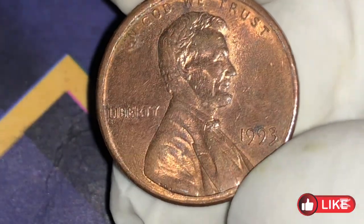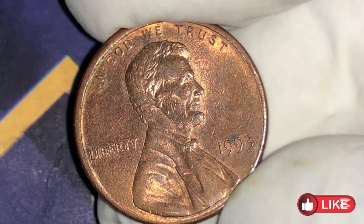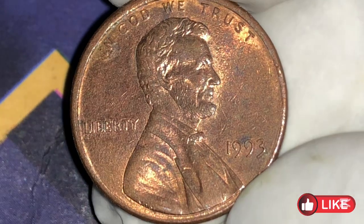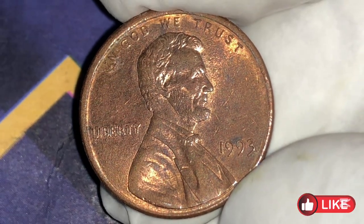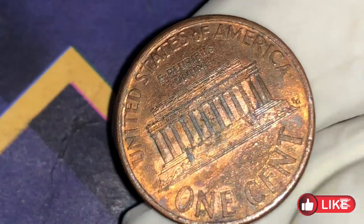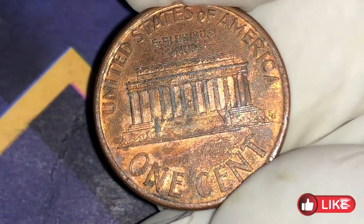Now, here's where things get interesting. At first glance, the 1993 Lincoln penny seems completely unremarkable. After all, nearly 6 billion pennies were minted that year alone, over 5.5 billion from the Philadelphia Mint, and almost 500 million from the Denver Mint. With numbers like that, you'd think there's no way any of them could be rare or valuable. But rarity isn't always about low mintage.